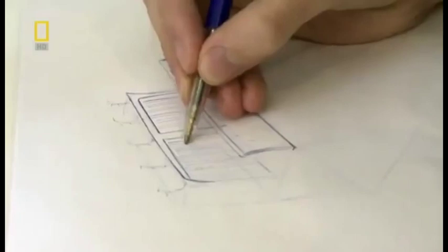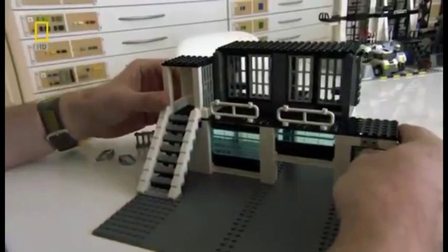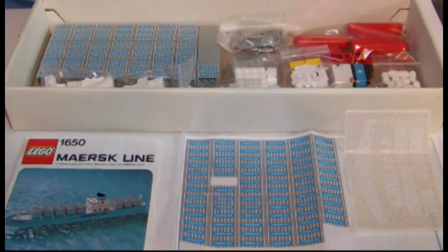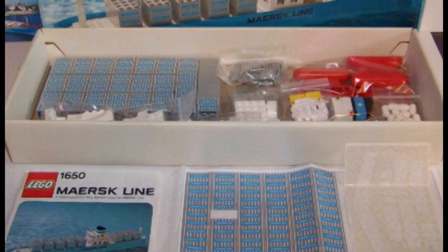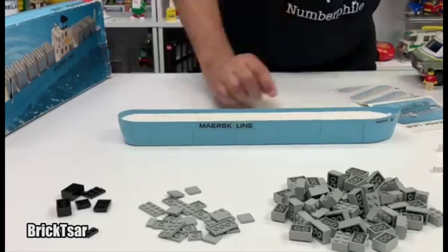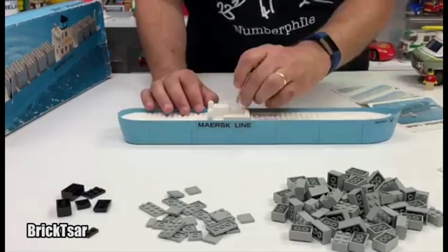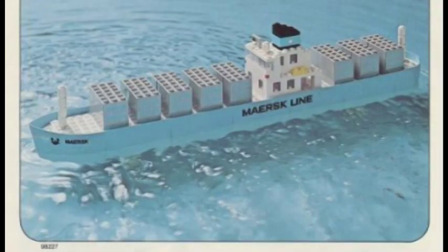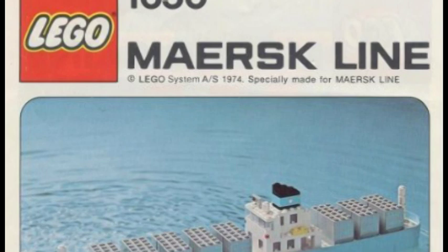In 1974, Maersk commissioned the LEGO group to create promotional Maersk sets they could give to their clients. The first of these promotional sets became the 1650 Maersk Client Container Ship. As mentioned, this set was only available to Maersk clients and came with a set of Maersk brochures. This ship amends the previous model's lack of color by introducing a Maersk blue hull piece. Though I can't confirm this, I believe the set is based off the Svendborg Maersk. The ship was built a year prior to the set's release, and they share some design elements. This set marked the official launch of the LEGO Maersk theme. Any future Maersk promotional sets would be released under this line.